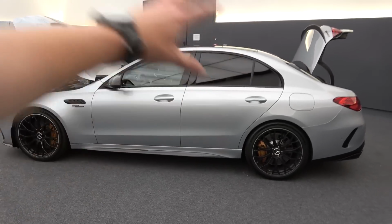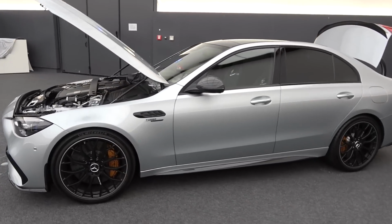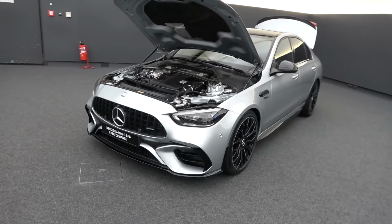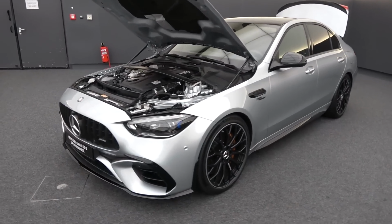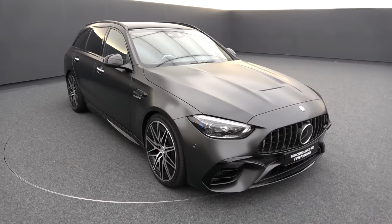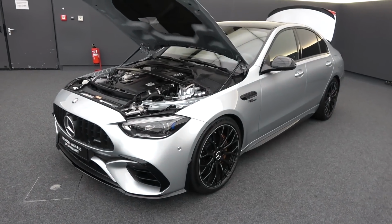So the benefit of this all combined is your acceleration from a standstill, 0 to 100 kilometers an hour, is only 3.4 seconds, whether you're in the saloon or if you're in the estate instead. It will go to a top speed in the case of the saloon of 280 kilometers an hour, that's 174 miles per hour, or in the case of the estate at 270 kilometers an hour, 168 miles per hour. Those are with the optional raised limiter, but of course restricted to that maximum speed.